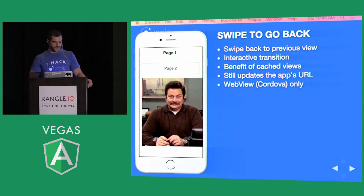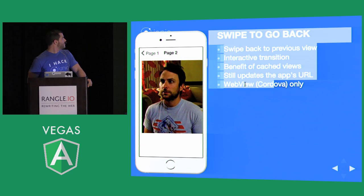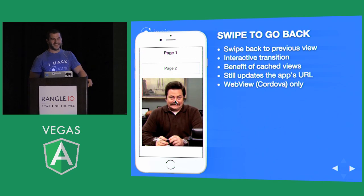We implement another feature here for you. We just swipe to go back. Let me make sure it works. Hold on. Wrong screen. Boom. No. There we go. Sweet.